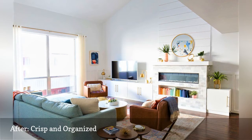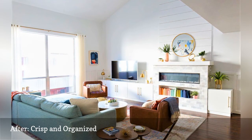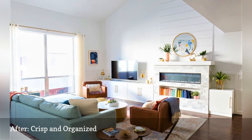While the previous Danish-style mid-century modern chairs and sofa were lovely, the new sectional and heavy leather chairs are more solid, cozy, and substantial, adequately filling the room.